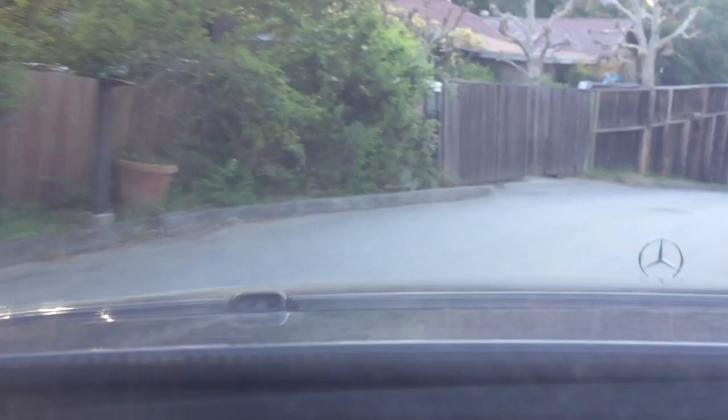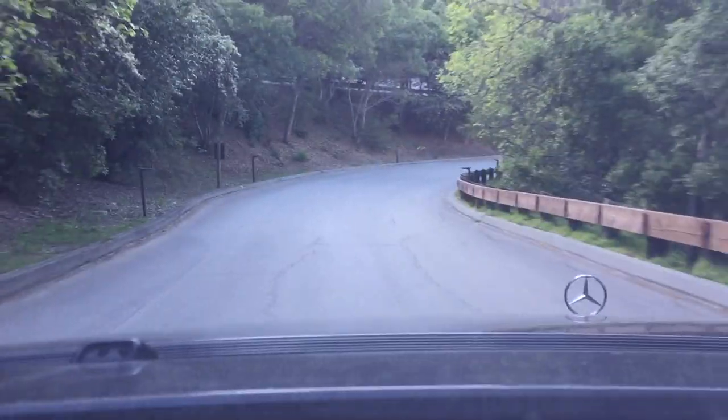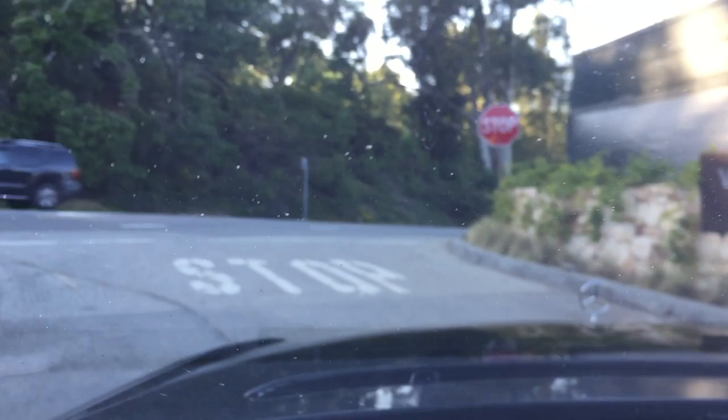Still on the little access road that winds from California Highway 1 to the SuperCharger. Okay, keep right. So there's a little island here. And the next intersection after this is Highway 1. Here's the stop sign. And that's Highway 1. To the left, to the right.